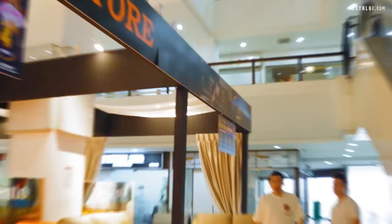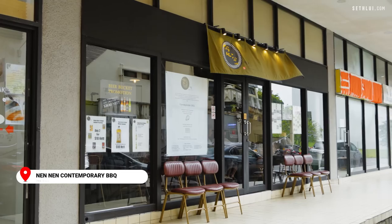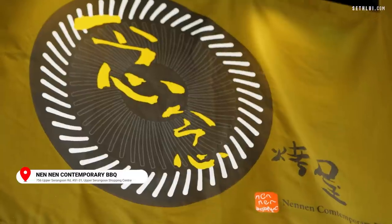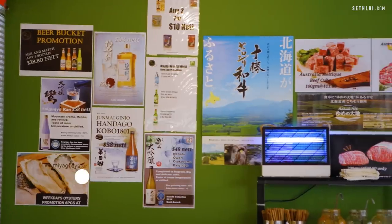Let's go. Right, so we are now at one of the most ulu shopping centers. We are here to find newly opened Korean barbecue, Nen Nen Korean barbecue. Hey, okay, we found it. Yeah, it actually feels more Japanese than Korean. Nen Nen Contemporary BBQ typically only opens in the evening, so we pre-arranged with them because this is one of the very hidden places. Like, if I don't tell you this exists, you won't know, man. Let's go and try it.